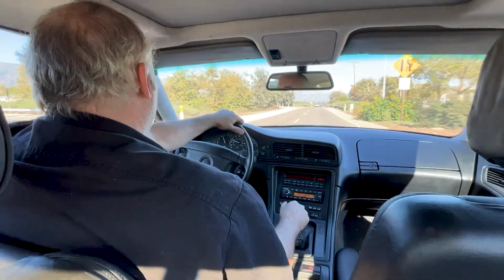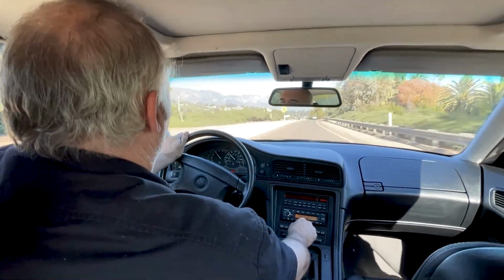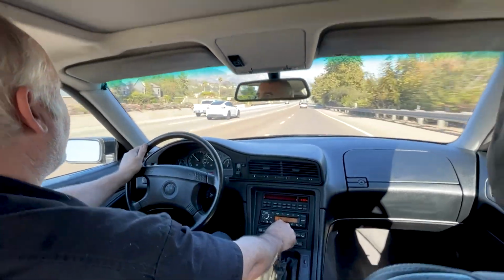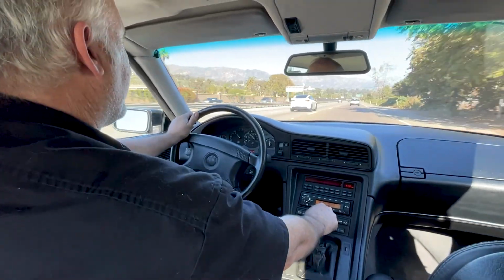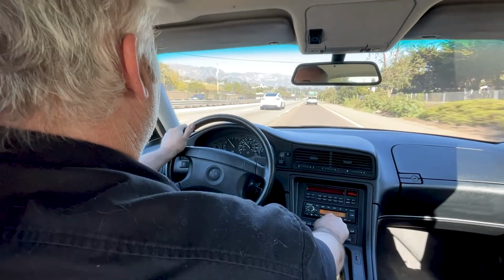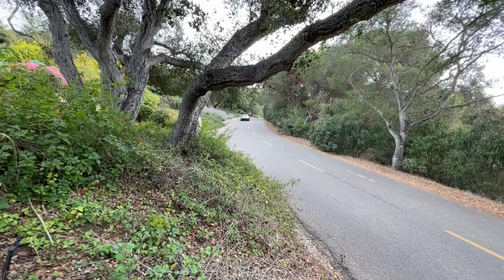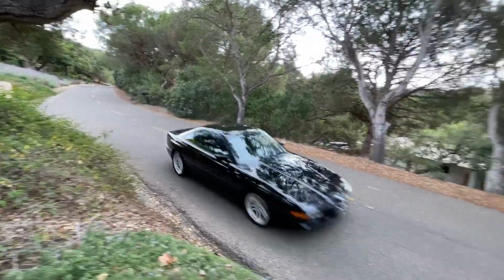I bought this car in 2010 with 123,500 miles. Shortly after that, I did a full top-end refresh with banjo bolts, new valve cover gaskets, and brand new intake gaskets. That's all it needed. In 2014, I replaced the brake master cylinder with an E32 master cylinder, and that was about all it was done until 2016. In 2016, the car had 141,000 miles.